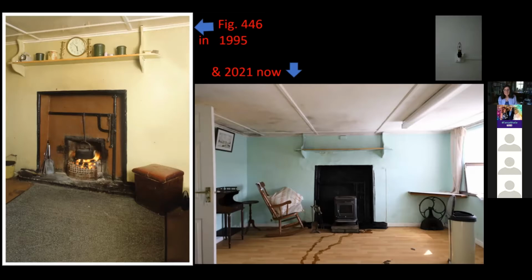So when the old lady died, she put in a stove, but the clevy is still there above the fire. The colours are different. The crane is actually still there. You can't quite see it, but it's there behind the stove. And you can see the wind machine on the right, which was for blowing the fire, which actually I never even realised was there because it was all covered in stuff. So that's a compare and contrast.